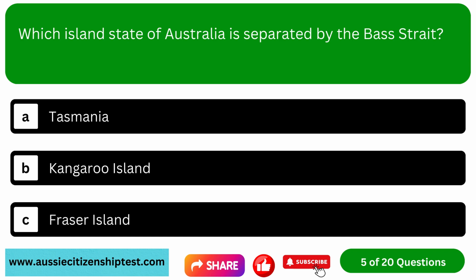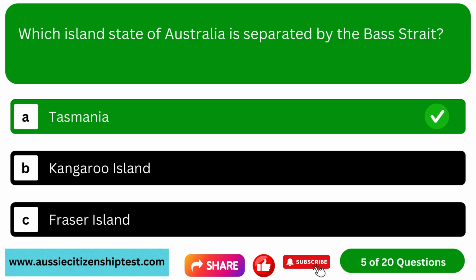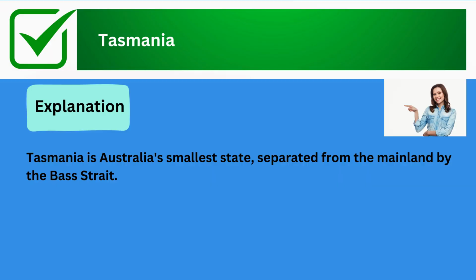Question 5. Which island state of Australia is separated by the Bass Strait? Option A, Tasmania. Option B, Kangaroo Island. Option C, Fraser Island. The correct answer is Tasmania. Explanation. Tasmania is Australia's smallest state, separated from the mainland by the Bass Strait.